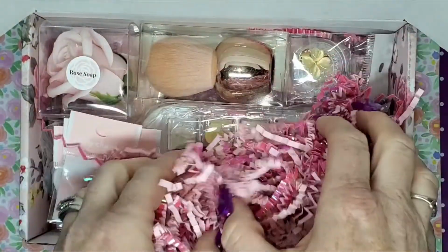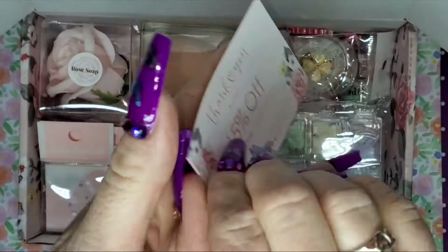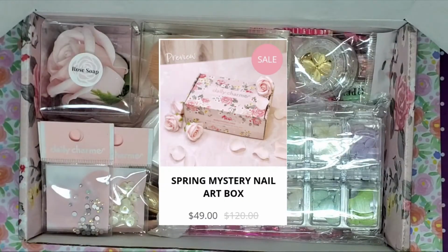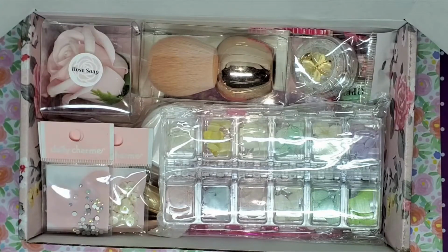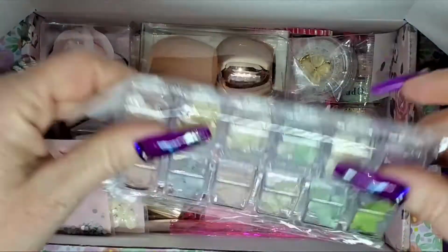We got some little confetti here. And I have a little card here, which says, thank you and enjoy 15% off. So the box is $49.99. But there's a code, if you use Spring Box, you get $6 off. It's supposed to help with part of the shipping, so that's what I used, and then the box became like $43, so. Alright, so let's see what I got here.